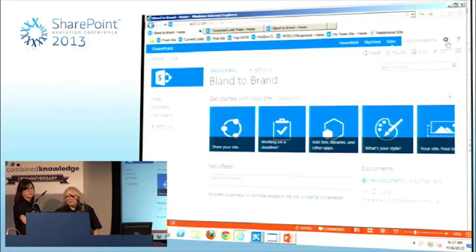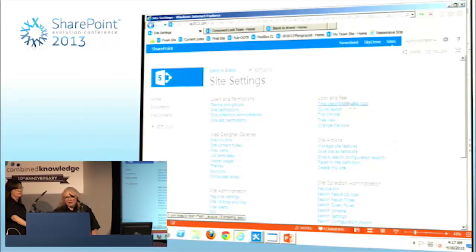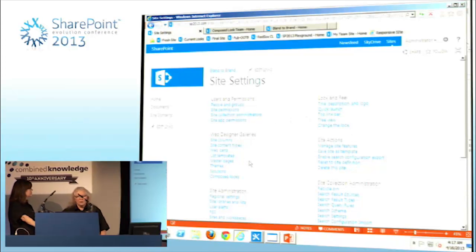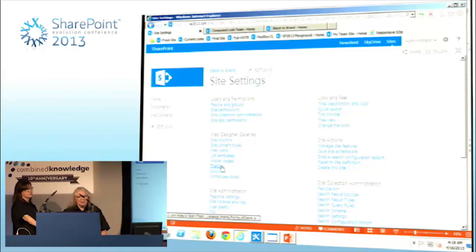If we look at the site settings page itself, and we look at the look and feel, there is no longer a link that says change the theme. As I say, it's become change the look. Over in the web design gallery section of the site settings page, we've got two links that we're going to be really interested in. One is the themes look, which Heather's going to be delving into, and the other one is a compose look.